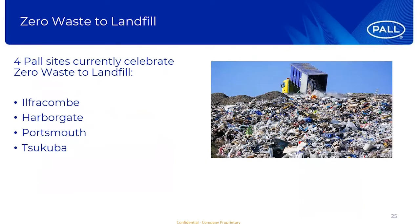So one of the other things that we're looking at as well, we've got 4 sites that currently do not send any waste to landfill. So here at Harbourgate, where we are, and our manufacturing sites in Ilfracombe, none of our waste goes to landfill. We recycle as much as possible, and then the rest of it is disposed of in different ways. So none of it goes to landfill.